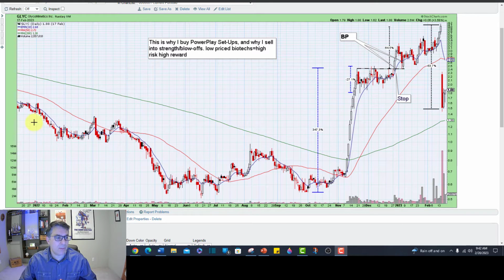Basically, you want months, preferably years, of dormancy, dead price action, which we certainly had here from May to November. And then you want a rocket ship blast off, a flagpole, if you will, in the form of straight up price action or a huge gap up. It's got to be 100% or more in a couple months. This fits the bill, 350%.